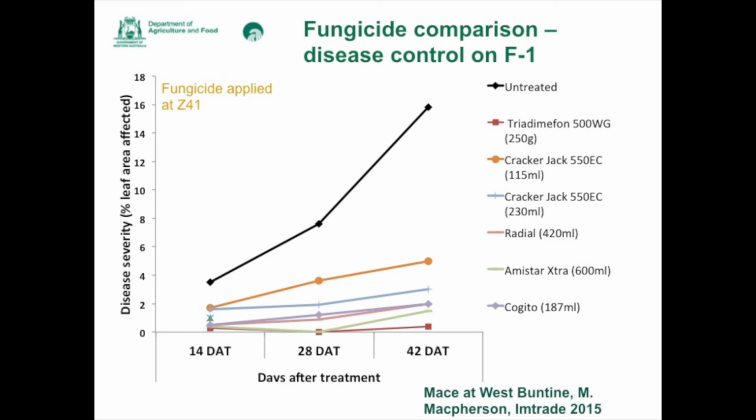So you can see that the disease severity is on the y-axis, and you can see that the untreated significantly just blew out with lots of disease after 42 days, whereas all the fungicide treated plots had significant disease control, and they really were not much different to each other in the scheme of things. So the data also clearly showed that you can get at least 4 weeks efficacy of fungicides, but of course this will also depend on the situation, but in this situation they got 4 weeks.